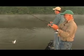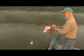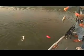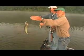Doubles. Might be time to kick the buoy out here, Robert. Oh, good. Mine's bigger than yours. Let me see. No, I don't think so. Look, see how big mine is. Look.